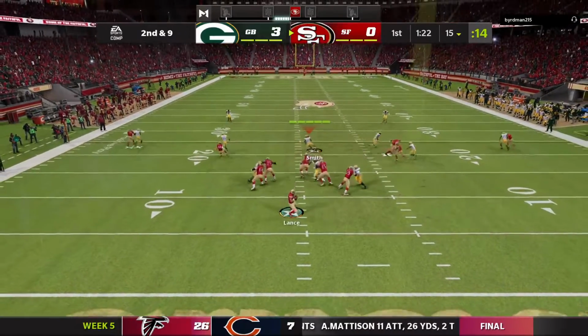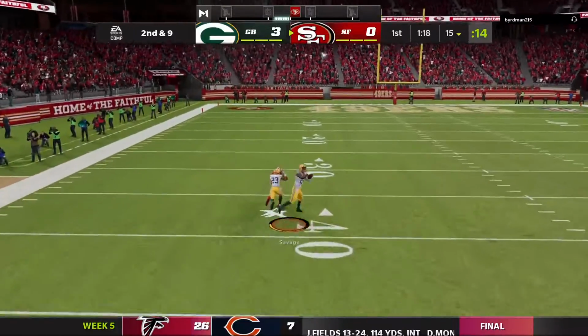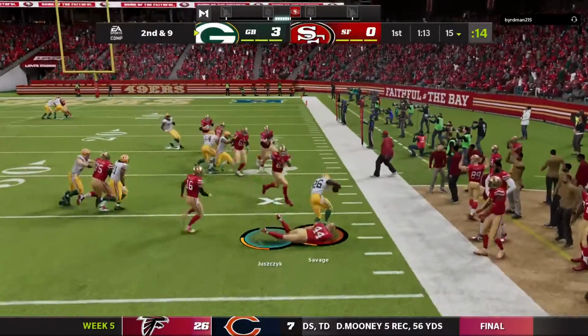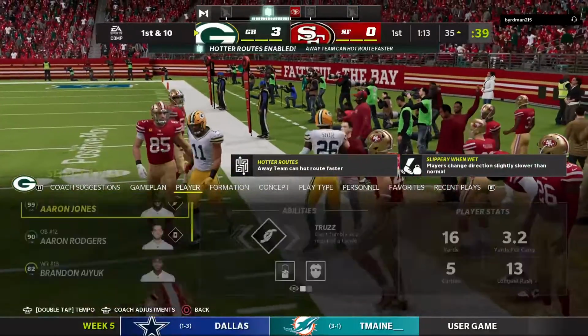From the gun, it's Lance. Taking a shot for Samuel. Into a double team, and it's intercepted. Picked off by Darnell Savage. And a big return will get him all the way down to the 35.